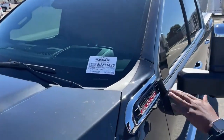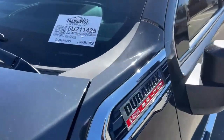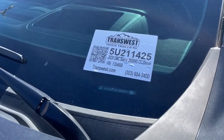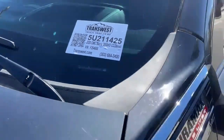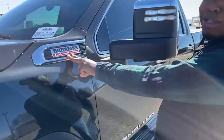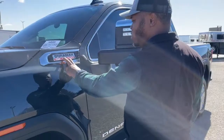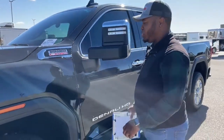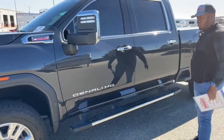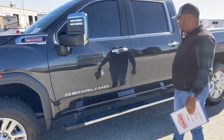As we go down, if you guys are wondering, the stock number on this unit is 5U211425. And of course, I did mention it does have the Duramax 6.6 liter. If you think I was lying, the stamp says it all. And of course, with the Allison transmission as well. It is a Denali HD, so that stamp is on here as well.